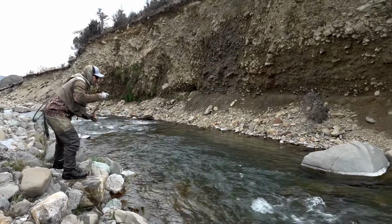Oh, he's a heavy fish. Well, I'm stoked with that. Two fish. First one was 6 pound and a 7 pounder. Let's see some more.